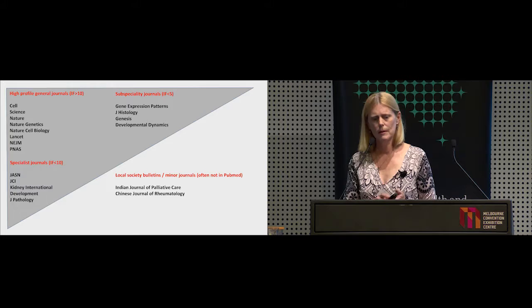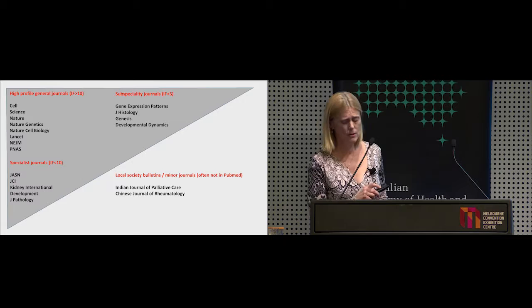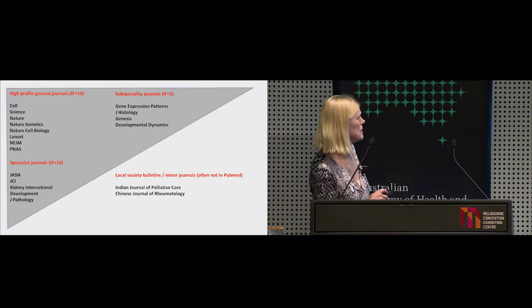The specialist journals, still really good journals, often have an impact factor higher than 9, but sometimes lower. And you'll see now that these types of journals are the sort of journals that I also publish in, and they're biased around kidney because that's what I work on, things like Kidney International, the Journal of the American Society for Nephrology. And then you get down to subspecialty journals that are a lower impact, and then the local society bulletins, minor journals, often not in PubMed.